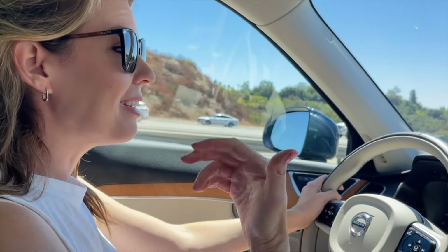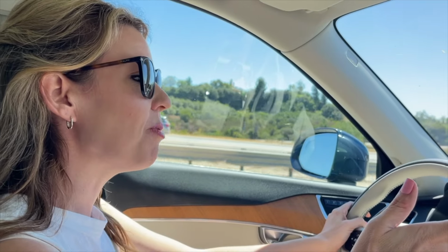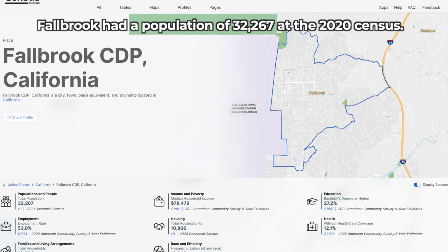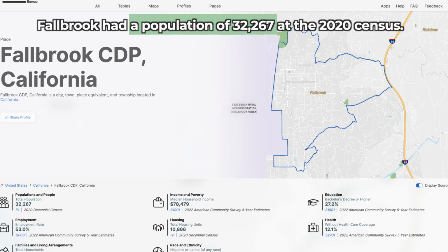There's the Fallbrook sign. We just passed it. This is one of the first exits to get to downtown Fallbrook. That population sign said 27,000. I thought Fallbrook was more in the 45,000 range. It's been pretty steady since I lived there. The population is not growing very much.